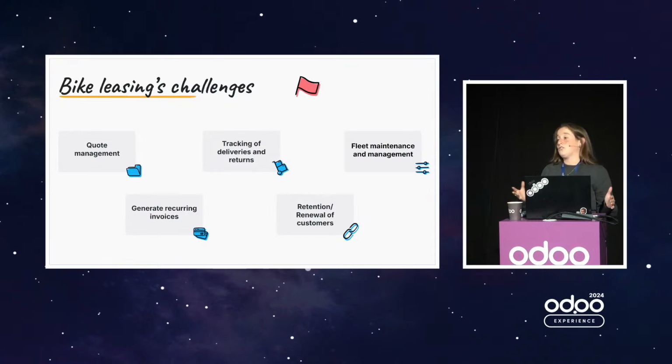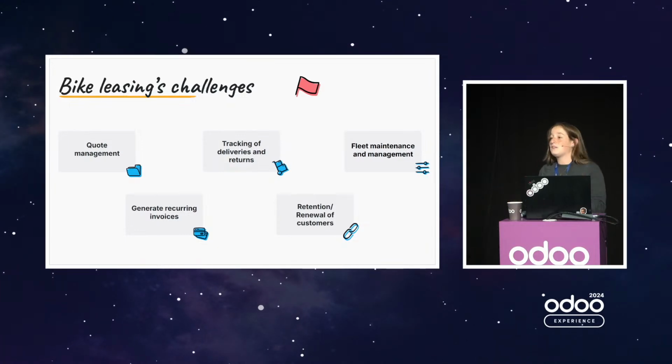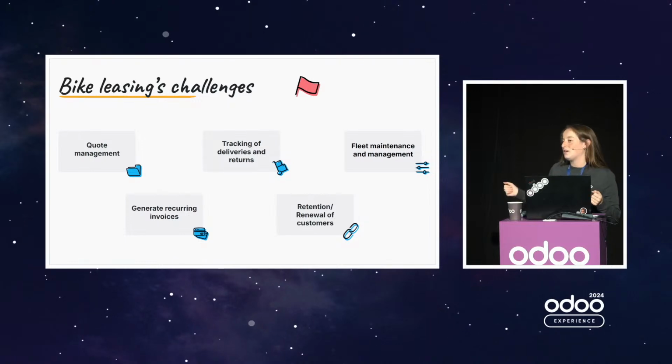And then, we're just a company, so of course we want to grow, and we cannot find time to grow if we do not have the right tools to have good reporting on what we do.